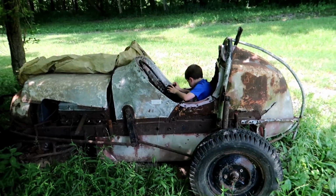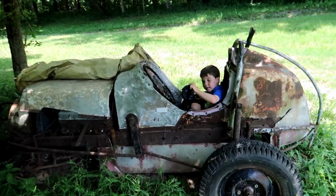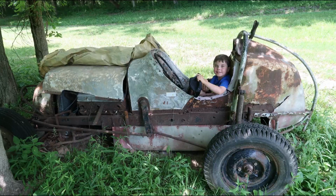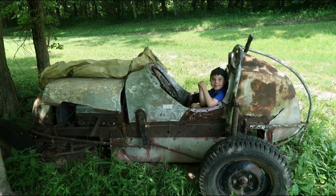Wow. Hey, take a look at me. I'm gonna take a picture, hold on. Well, that was pretty fun. I don't know if he got a good shot of me on the race car or not, but I definitely got some good pictures of him on the race car.